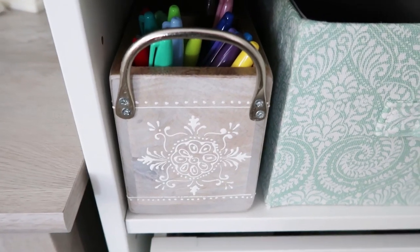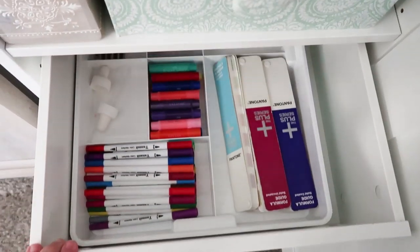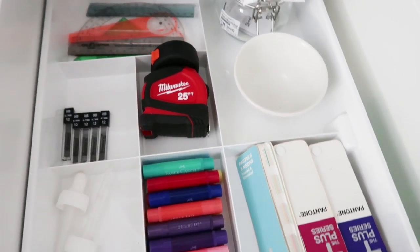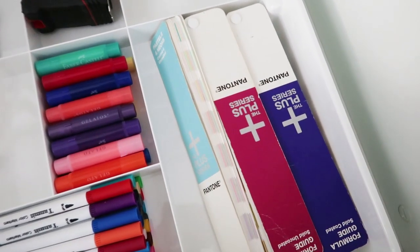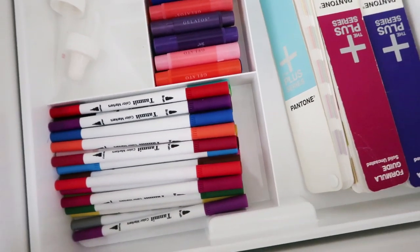The drawer right underneath those baskets, it has some more stuff, and I actually like to keep a measuring tape inside of this cabinet because I'm always measuring things. And then these are my Pantone books whenever I'm designing things on Adobe, and then some more markers because, like I said, I have a thing for markers. I also love these drawers because they're soft close, which is so great.